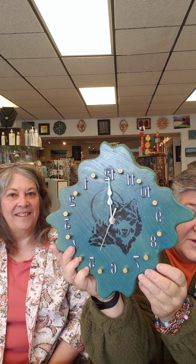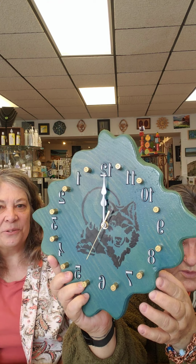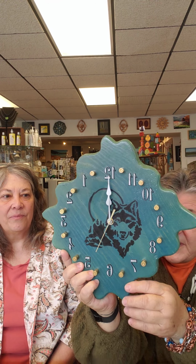So this is the wolf on the green. It's kind of green and blue. There you can really see this wolf with the moon behind him. And the bullets are sticking out instead of laying flush. So that's the wolf.